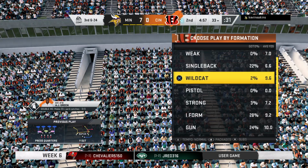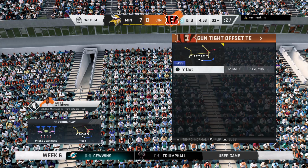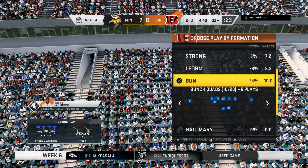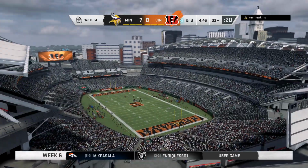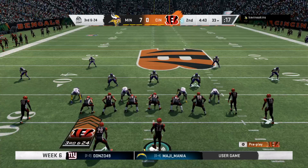So that just brings us right back to what you said in the beginning. A great job defensively. Nowhere to go with the football. That led to the sack. So the sack, and now it's 3rd and long for Dalton and the Bengals.